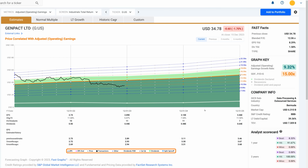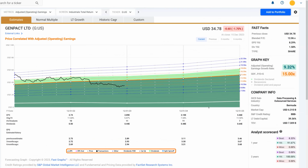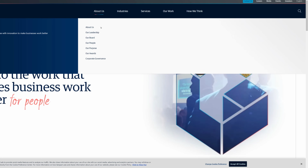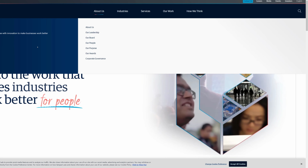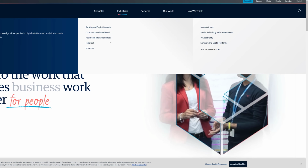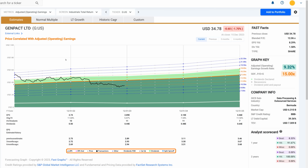The forecasting graph is for 9% growth going forward. Analysts have gotten this one right most of the time. This would probably be one of your higher quality companies in the industrial sector. And again, you can go into the company's website and learn about what they do and how they do it, and the various industries that they serve: banking and capital markets, consumer goods, healthcare, high-tech, insurance. And again, you could spend some time in the website and learn. It is very inexpensive right now. The PE is only 12.8.